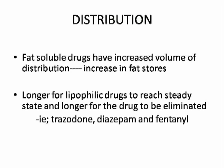In fat-soluble drugs, as we age, we have an increase in the fat stores. That may be hard to see in somebody who comes in who's this really frail, cachectic, elderly person. But even in that person, they have more body fat, at least internally, than they do total body water, which decreases, and also they have the decrease in lean body mass. So because there is an increase in the fat stores, it takes longer for lipophilic drugs to reach the steady state, and therefore longer for them to be eliminated. So these medications are examples of those.